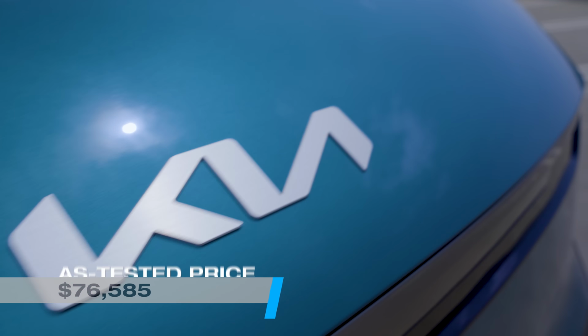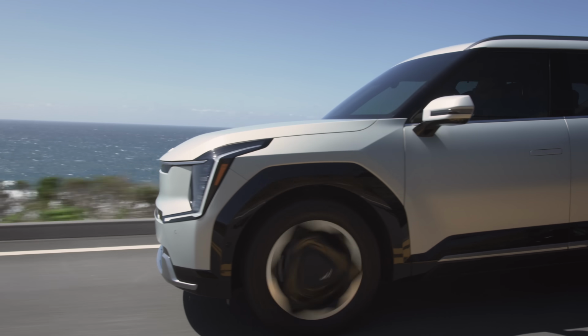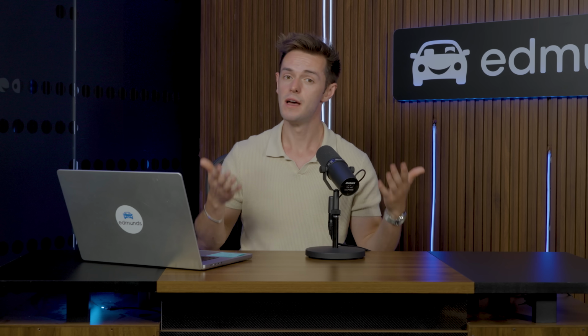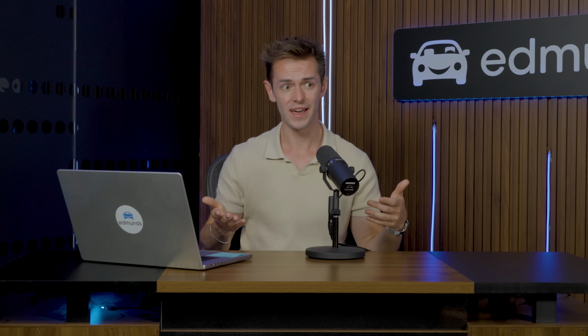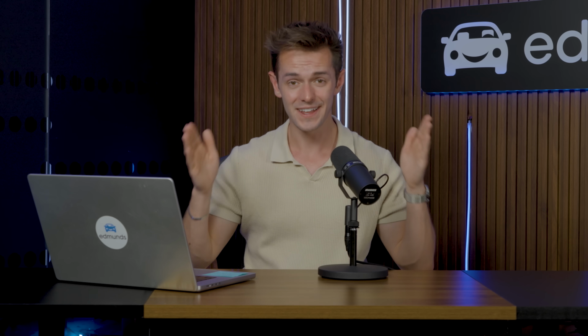At over $75,000, our EV9 GT-Line was, at the time, the most expensive vehicle Kia had ever sold. That can be a hard number to swallow, especially for a brand that built its name on value, but remember, you can easily spend more money on something like a Chevy Tahoe that has a similar amount of interior space. So, was the Kia worth it? The short answer is a resounding yes.